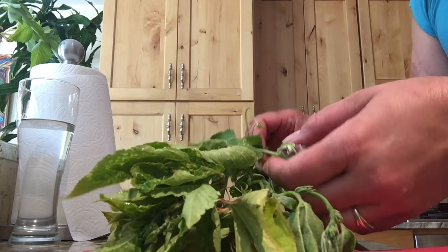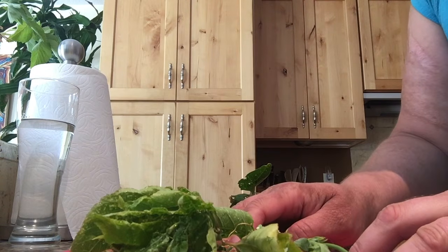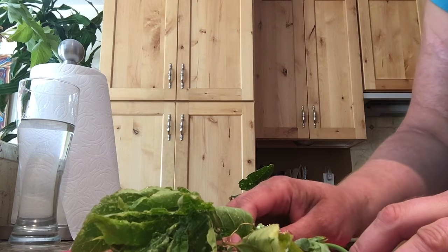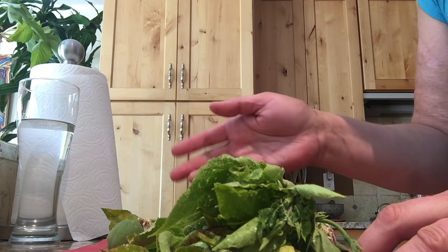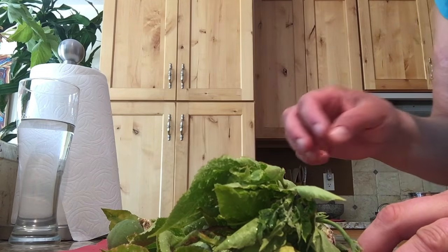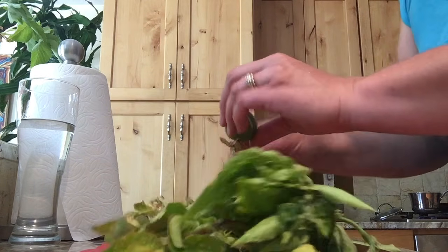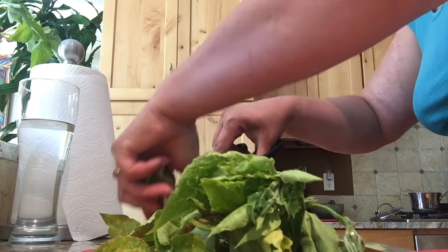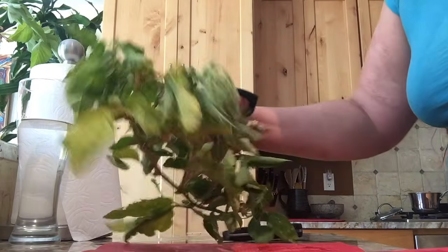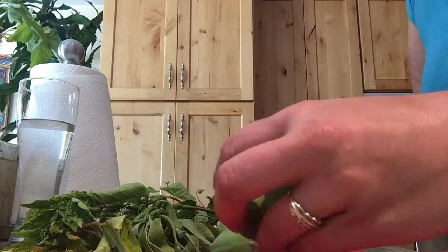We're going to process this into a medicinal tincture and dry a little bit for tea. So this is the whole plant. Above ground parts can be used. I'm going to take off these maypops right now. Not going to make those into tea, they're just so big.